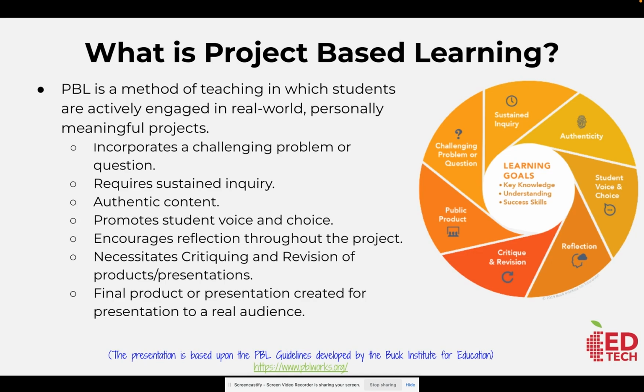PBL necessitates that students are constantly critiquing their work. Is what I've done good enough? Does it explain what I want to explain in enough detail? How can I revise it to make it better?